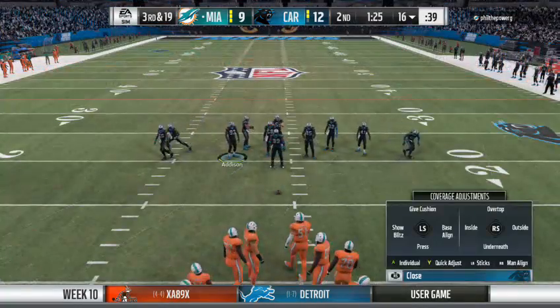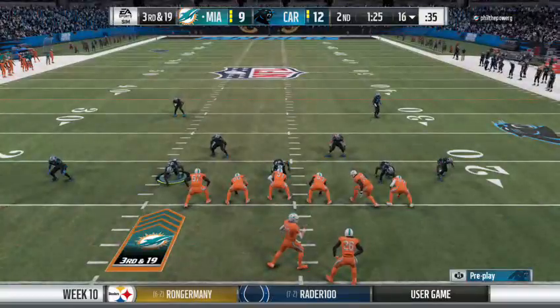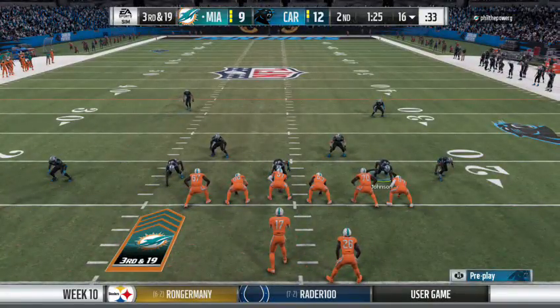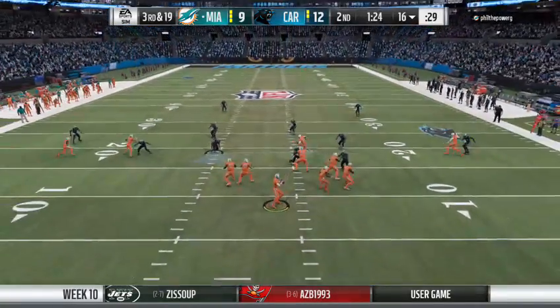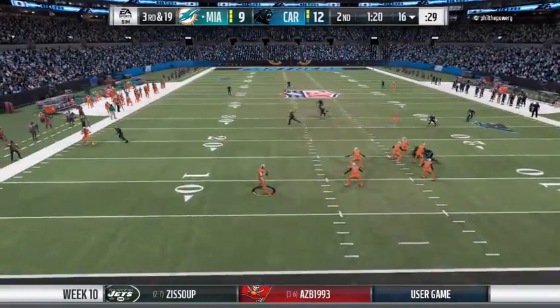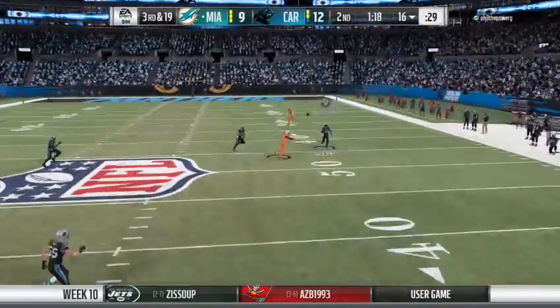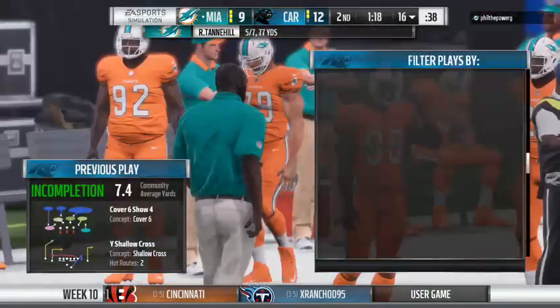So after the sack of Tannehill, the Dolphins come up here on a 3rd and long. From the gun, here's Tannehill. Trying to lay one up deep. And a shot taken on 3rd down, unsuccessful.